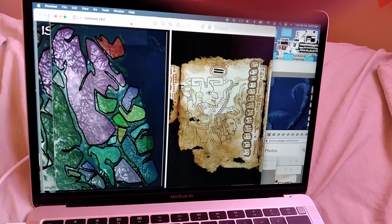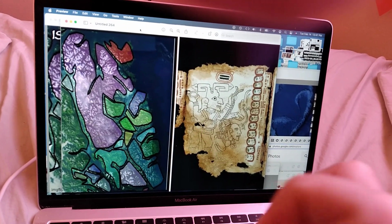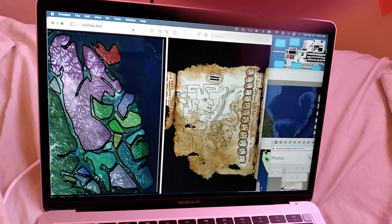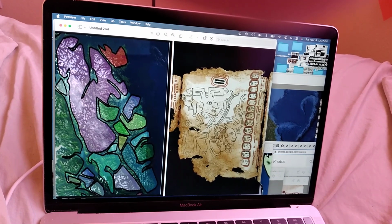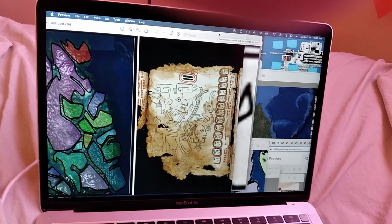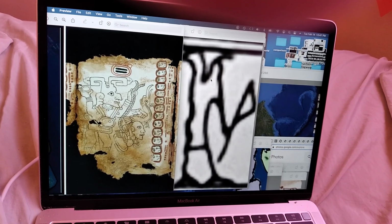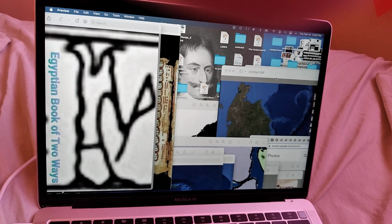Because in a regular map, you can't see the shape of any of this. Like if you just look on Google Earth, it all looks green, like it's almost all the same island, so you can't really see the coasts. So yeah, the ancient Mayan map shows Isla Wellington better than most modern maps do in that sense. So yeah, there we go. Isla Wellington, Wellington Island.